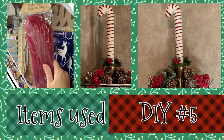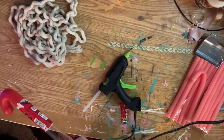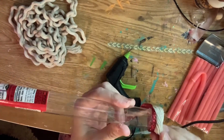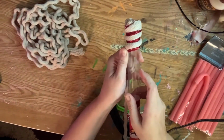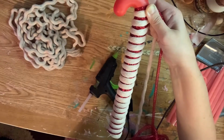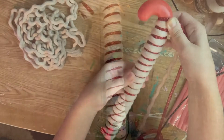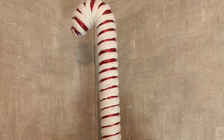And now to my last challenge item, which is the mesh tubing stuff. So I bought one of the candy canes filled with Skittles and I emptied it, and I basically wrapped the tube with the white twine or nautical rope, and it was actually only one strand of the nautical rope.